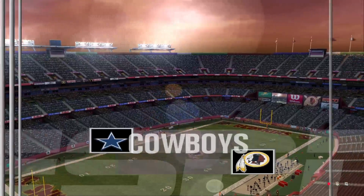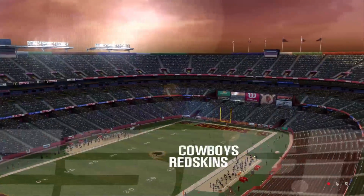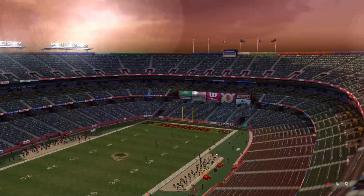We'll send you back now to the second half of this one. Dan Stevens and Peter O'Keefe for the gentlemen. Thanks, Boomer, and welcome back.